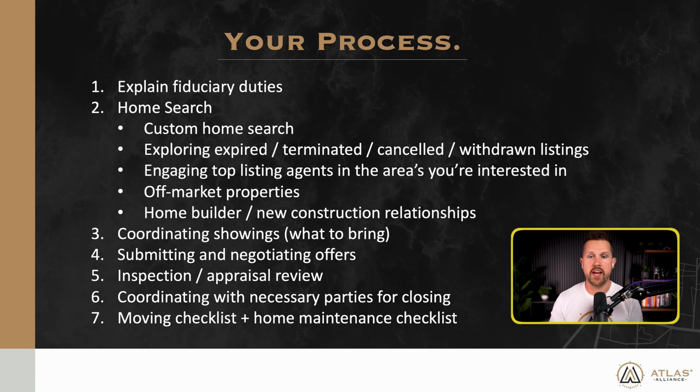Engaging with top listing agents that are in the areas you're interested in. So if they're looking in a certain area and that area is dominated by a couple agents that have all the listings, which most are, well, you can call up those agents and say, hey, John Smith, I know that you're the marketing expert and you're one of the top agents in X community. I've got a buyer and they're looking for this type of home.